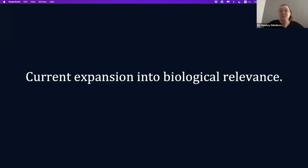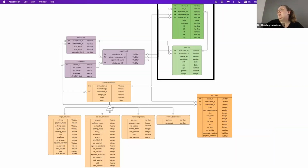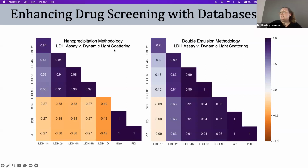But then I also wanted to expand this into how do the nanoformulations that appeared to look like they would work biologically actually work in biology? I showed this slide already. So this is an assay. So these are results and I'll explain them. So an LDH assay is a lactate dehydrogenase assay, or it detects how cells respond to some type of treatment. And these two plots are supposed to show you the same thing.